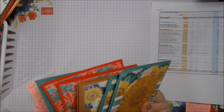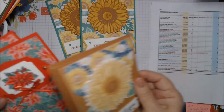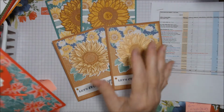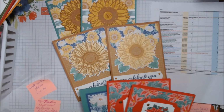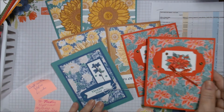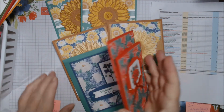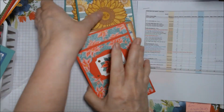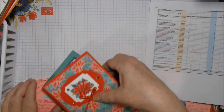not sure that is this. It might be flowers for every season, but sunflowers. I don't think so. I think I'm confused. Anyway, yeah, I'm confused. So there we go. We have 1, 2, 3, 4, 5, 6, but I have this extra one here from somewhere. So actually there's 7. I might have miscounted. And I think that was Craft Our Stash. Flowers for every season. Oops. Everything's falling.